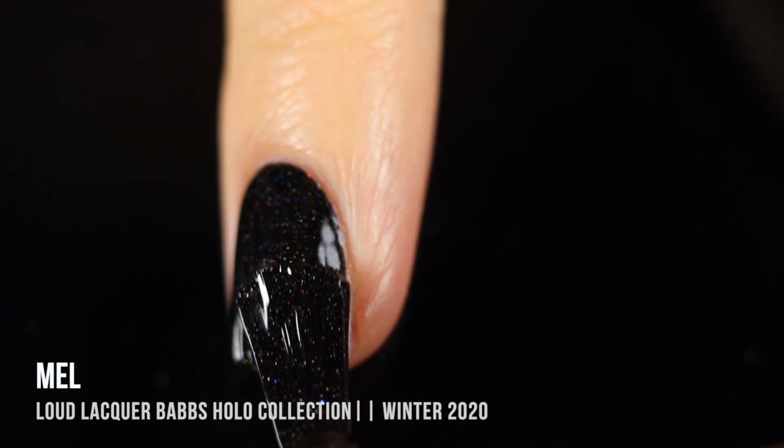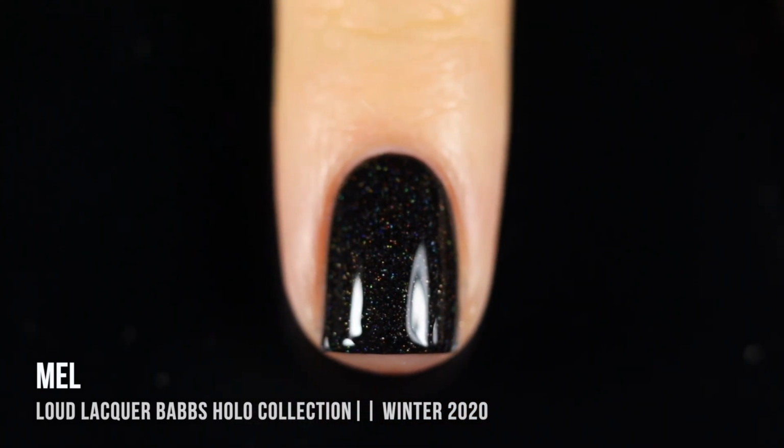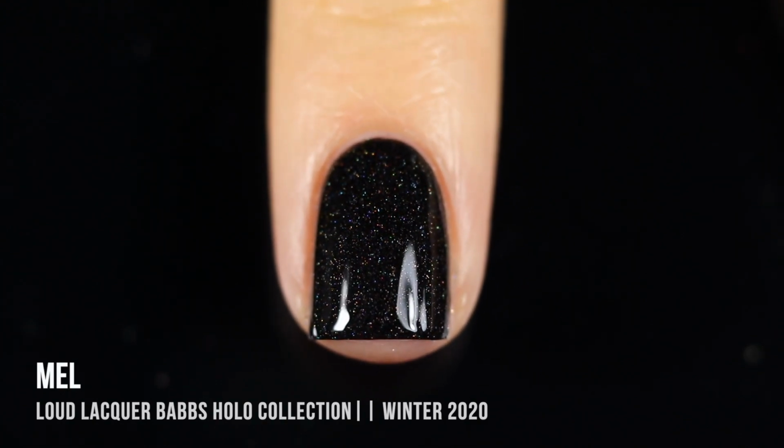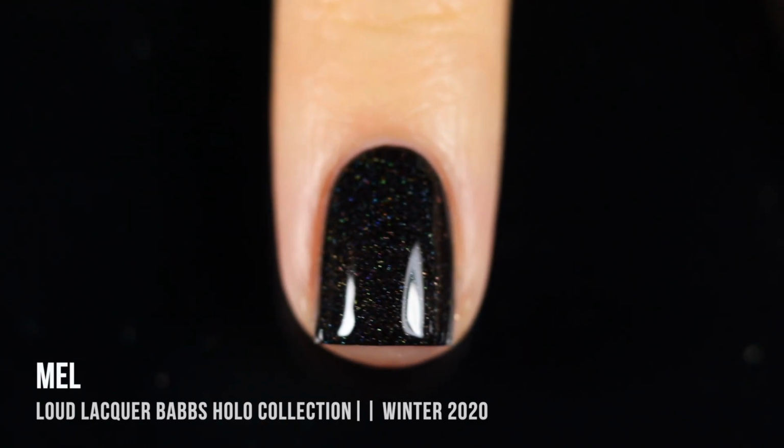Honestly, I thought it looked the same in 2 coats as it did with 1 coat, so I would probably wear this in just 1 coat, but keep in mind I do have pretty short nails. So again, really amazing formula, incredible opacity.